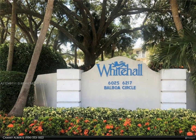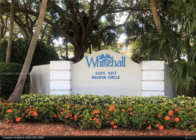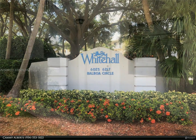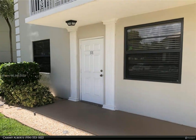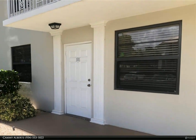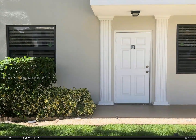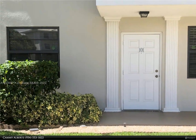Immaculate, updated 2-bedroom condo with laundry room and bonus room. Decorator touches throughout this first floor corner unit, rarely available. Hardwood floors in all living areas and tile in bedrooms and bathrooms. Wide open kitchen offers granite, tumblestone backsplash, newer appliances and counter seating for casual dining.